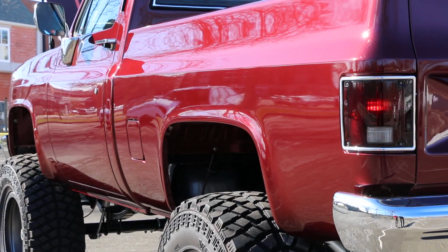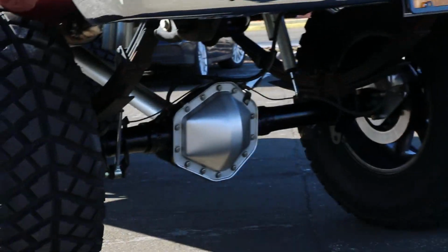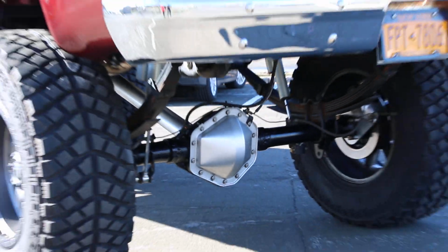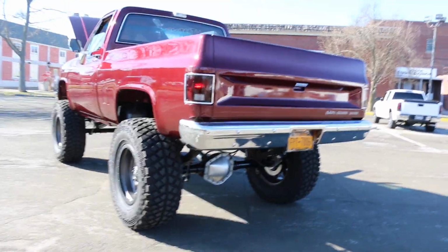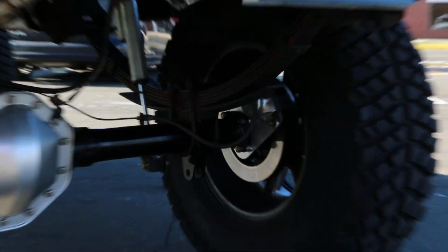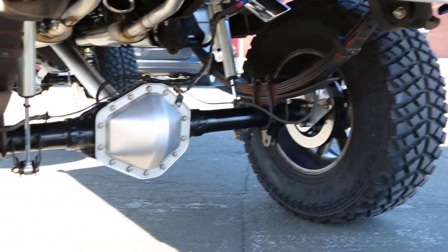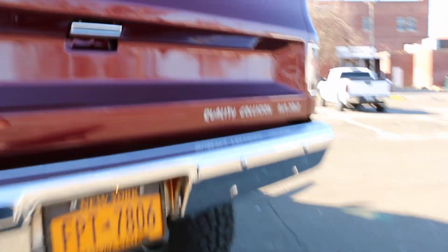It's got a full-floater axle in the back, a 14 bolt, 12 bolt rear. Man, that thing's bulletproof. Disc brakes all the way around, the large caliper disc brakes in the back too, from GM. Oh yeah, those are real nice. Monsters. It's got the Bilstein reservoir shocks. Those are like garbage can lids.